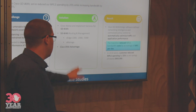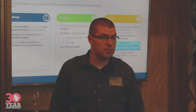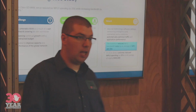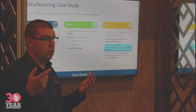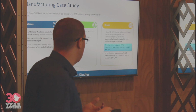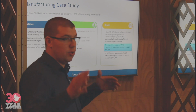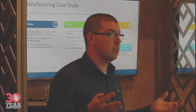So the thing that demonstrators will run to is this cost savings. And a lot of times it can be dramatic. Sometimes that just gets down to finding creative ways to look at different circuits. I mentioned earlier you can do MPLS, broadband, right? We're transport agnostic, transport independent.